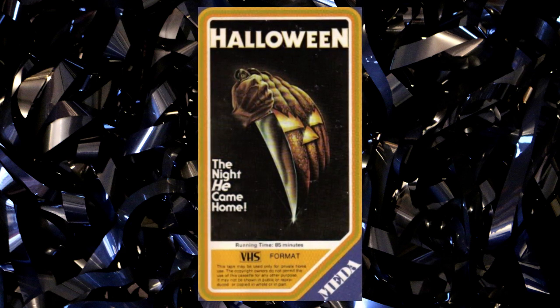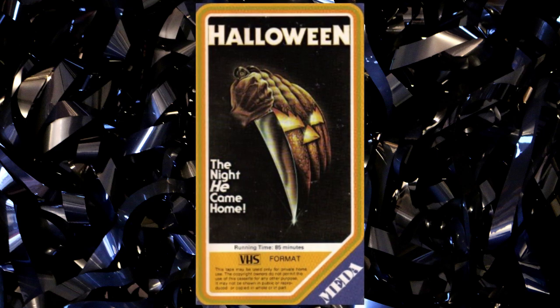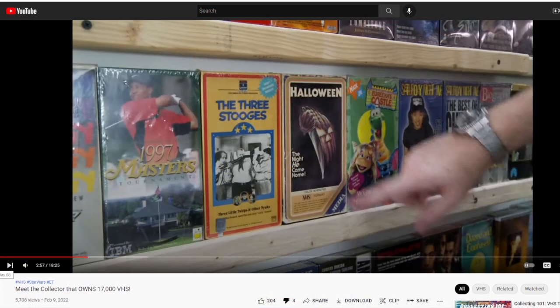And when that company took over, they just called it Media instead of Meta. A little bit of information that Cole probably is not aware of, doesn't know. But certainly this Media version of Halloween, as cool as it is, it's still an older version. It's not the first release.